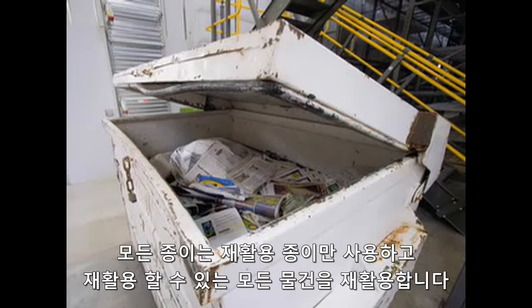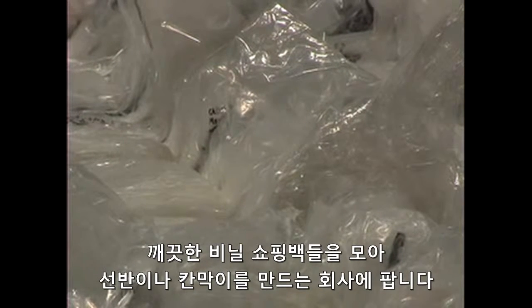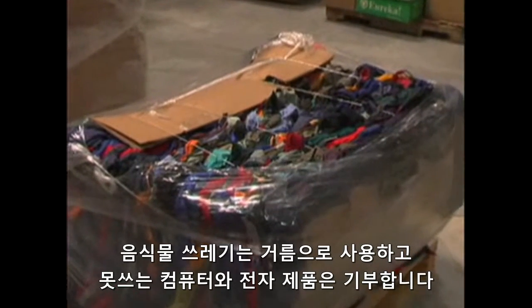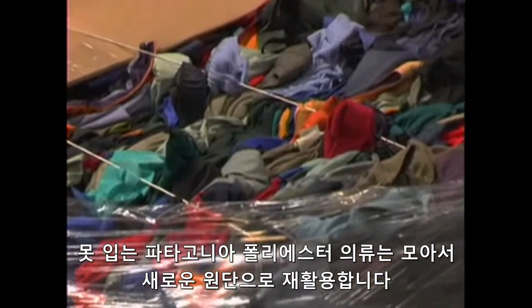We reuse and recycle everything we can, and because the Reno area does not offer curbside recycling, we accept employees' household recyclables as well. Clear plastic shipping bags are collected, baled, and sold to a company that makes decks and patios out of recycled plastic. We compost our kitchen scraps, donate outdated computers and electronics, and collect used Patagonia polyester garments for recycling into new garments.